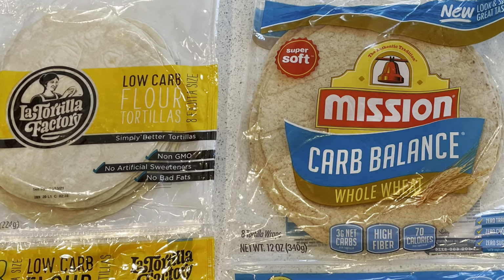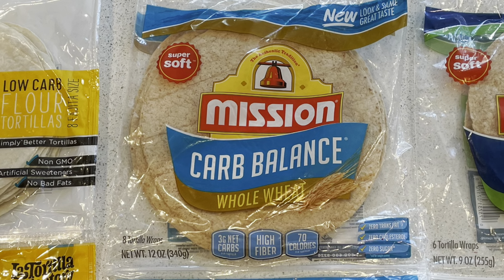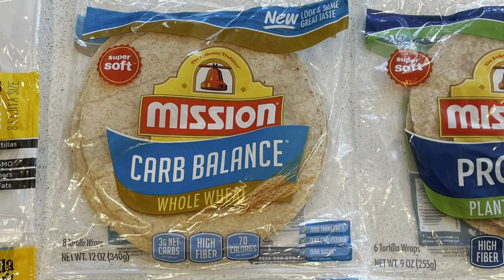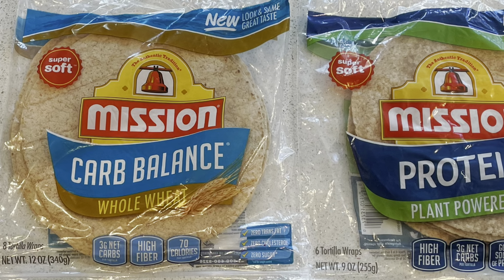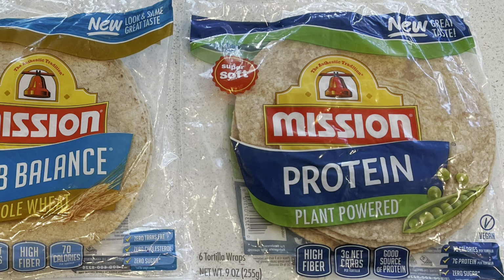So there you have it. That's my review of the 3 different low carb tortillas that I was able to find in my local grocery store. Let me know what you think. If there are other options out there that are better, please leave them in the comments below.